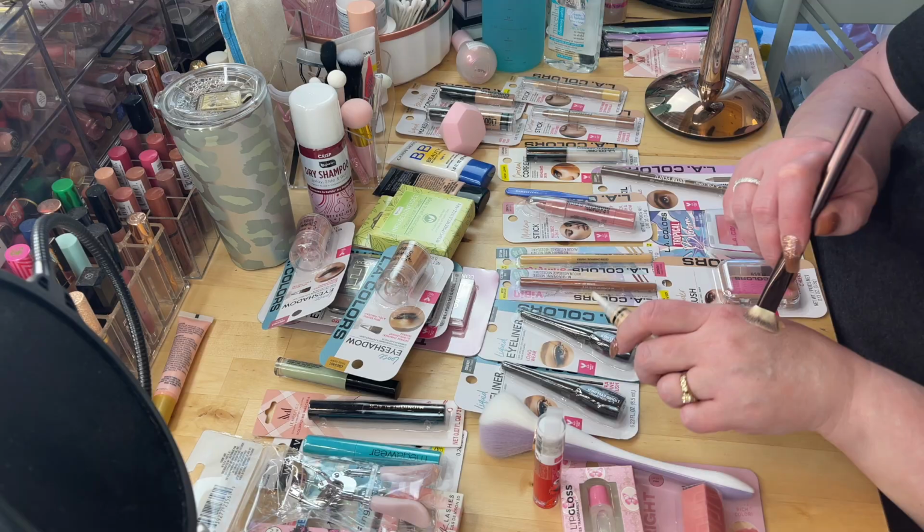So I'm going to use their concealer. I think it's not the correct shade, but it is new. I haven't used it, so let's try it. At least we can test out the formula of it. I don't know if the colors will be quite right, but we just won't use as much. We'll just use a little bit.